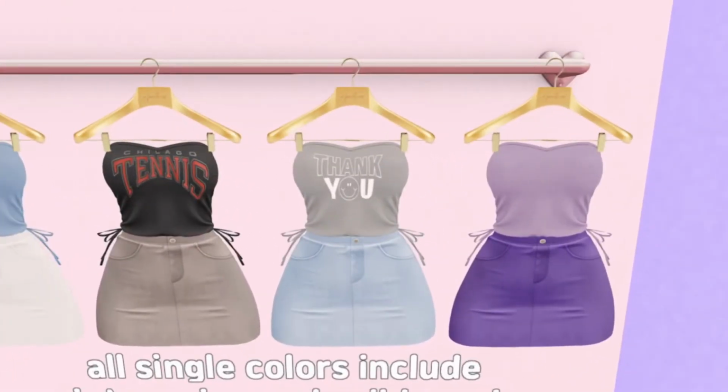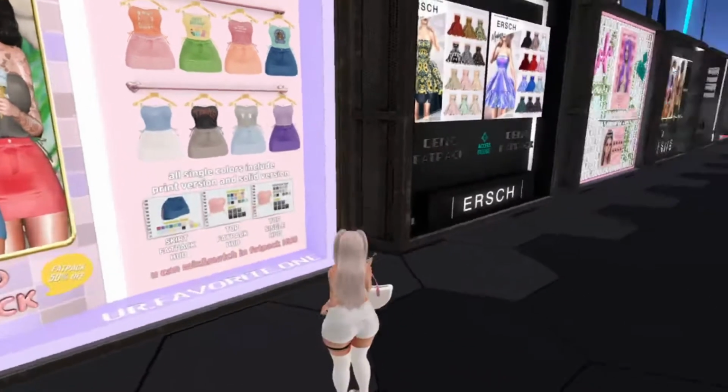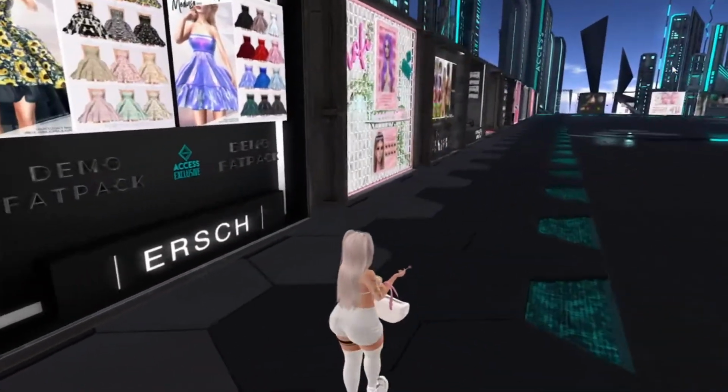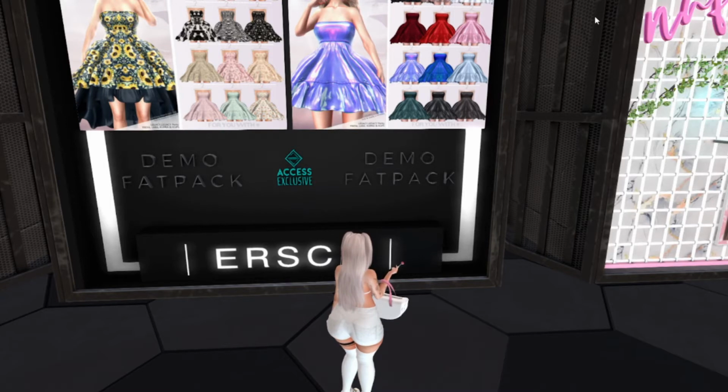Oh, these are cute. These are cute little tops. And they're inspirational. And I can get down with that. Oh, look at that little flower dress. You see it? Oh, look at that. I mean, it's a little wide for me, but it's really pretty. Yeah.